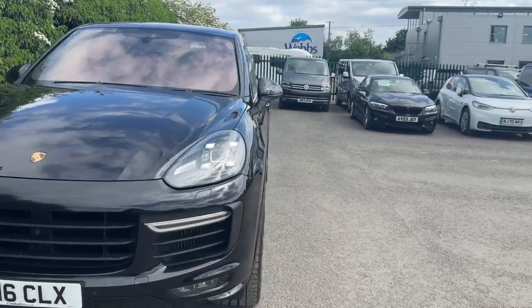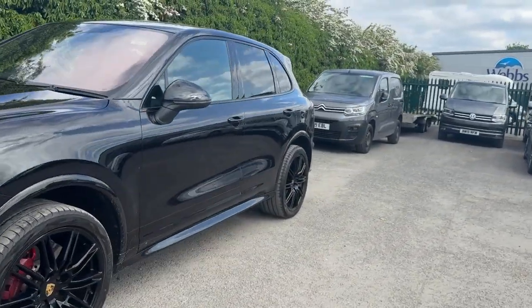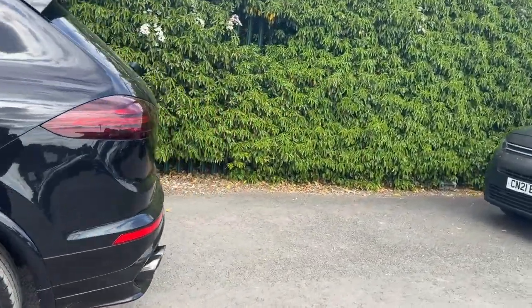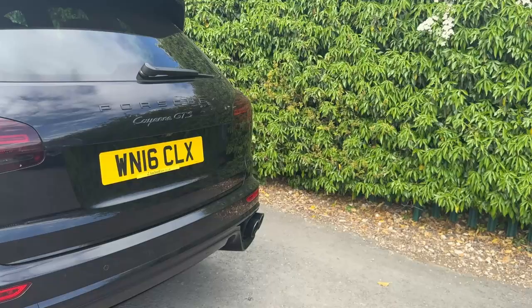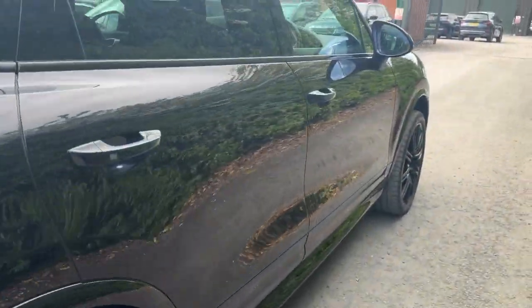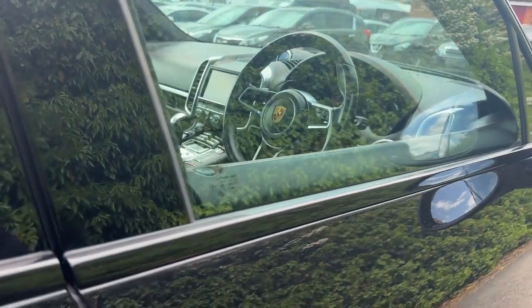Today we have the 2016 Porsche Cayenne GTS. This vehicle has done just over 44,000 miles. It has an automatic transmission and a petrol fuel type.